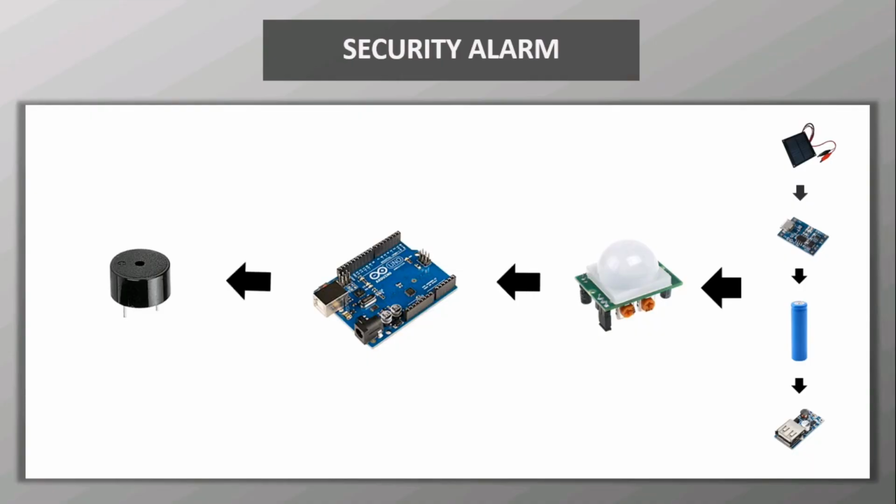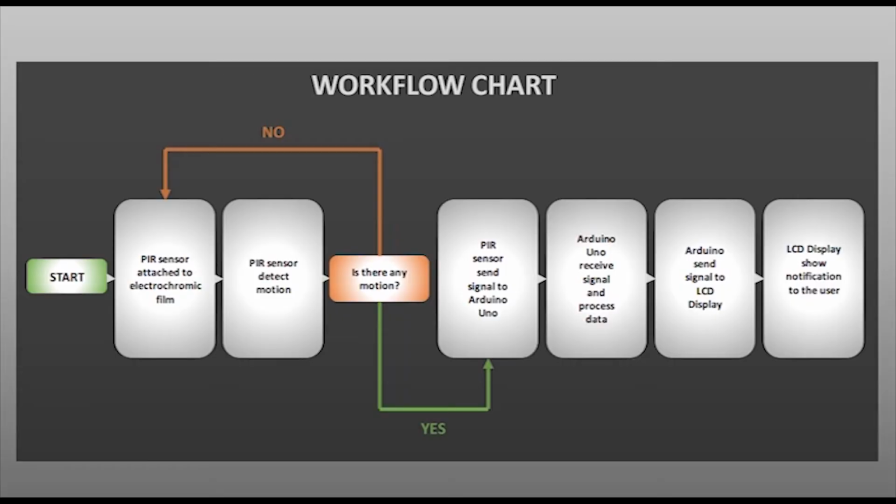The next system is the security alarm, containing the PIR sensor and the buzzer. Firstly, the PIR sensor will be attached to the electrochromic film. Then, the PIR sensor will detect motion. If there is any motion, the PIR sensor will send signal to the Arduino Uno. Then, the Arduino Uno will receive signal and process data. The Arduino sends signal to the LCD display, and the LCD display will show notification to the user.